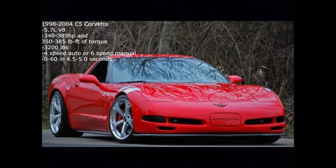C5 Corvette. The C5 Corvette ran from 1997 to 2004. For under 20K, the C5 Corvette is a great performance car. It came with either a 5.7 liter LS1, which is a great platform, or the 5.7 liter LS6, which came in the C5 Z06. The LS1 made 345 horsepower and the LS6 made 385 horsepower. Pair that with either a 6-speed manual or 4-speed automatic while only weighing 3,300 pounds and you have a quick car. The C5 Corvette was also the last generation of Corvette to have pop-up headlights.